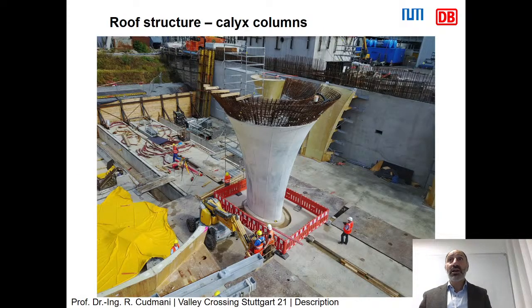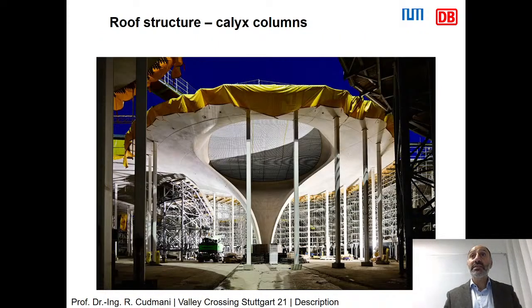The construction of the columns is extremely challenging. First, the toe of the column is constructed. You can see here the toe and the scale in comparison with the person beside the column. Then the upper part of the calyx column is constructed, and after finishing this construction, the column is temporarily supported, as you see in the picture. The gap between the columns is closed after finishing adjacent columns.